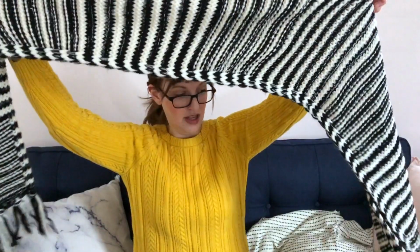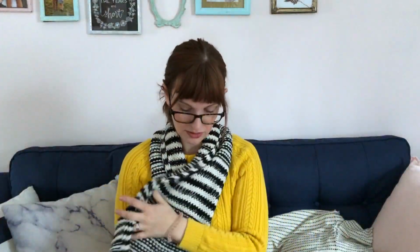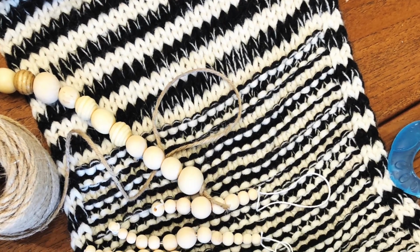Then also at Salvation Army, on that same trip to the thrift store, I picked up this scarf. I think this is a handmade scarf. It's made with this nice chunky black and white yarn. I love the fringe. I use this as a table runner.